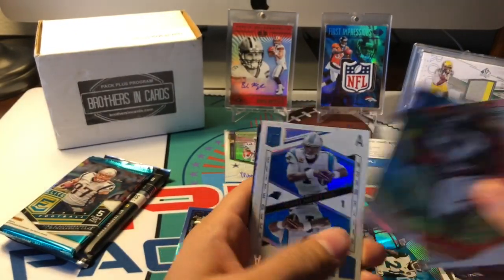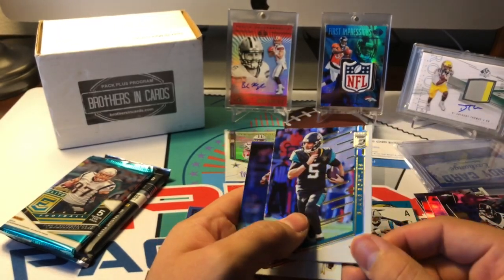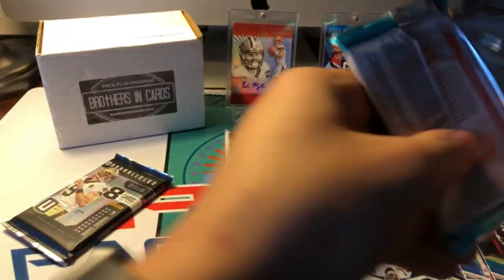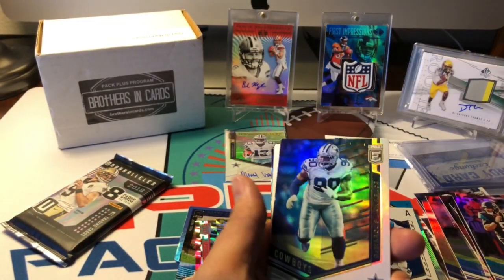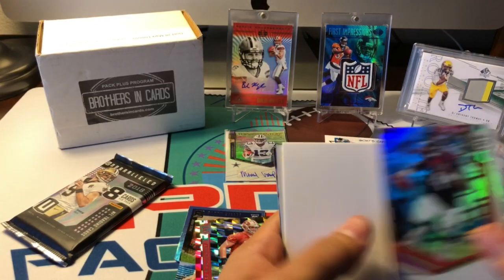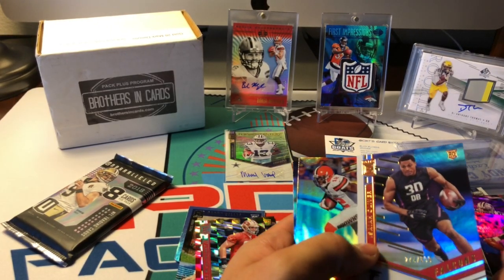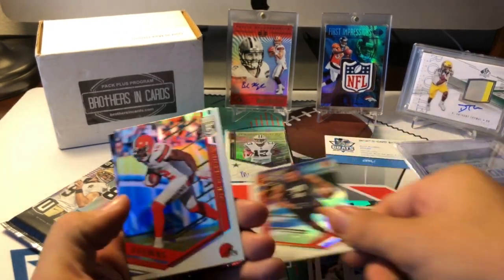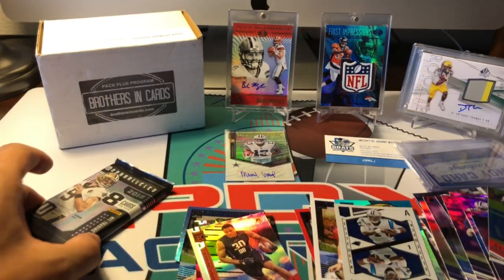Demaryius Thomas, Drew Brees, Cam Newton, Elite Deck, Blake Bortles, and Samaje Perine. Thick pack of Elite. DeMarcus Lawrence, Deshaun Watson, filler, supplies, shipping supplies, filler, 276 out of 699, Isaiah Oliver, Josh Gordon, and Mitch Trubisky.